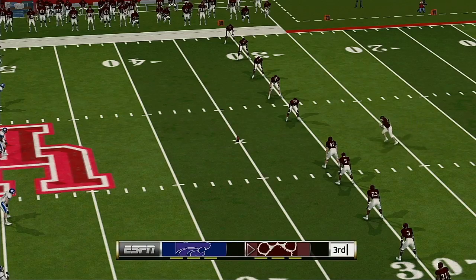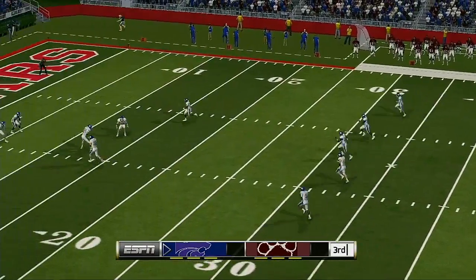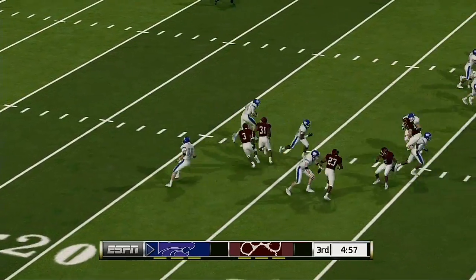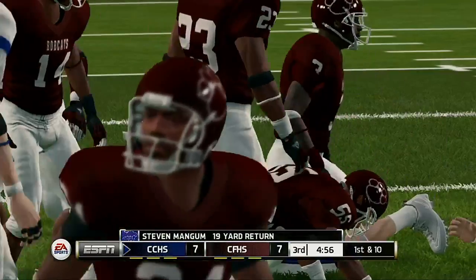All right, Reese, David, thanks, guys. Just about set to start the third quarter. He's to the 20. And he makes it out to about the 24-yard line.